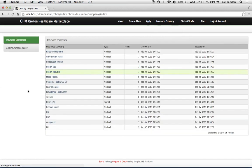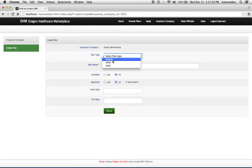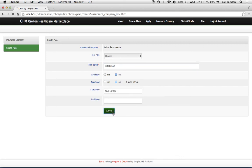The insurance companies can also make their own plans. So you come in here, and right now, if you see this, these are the plans. If I say create a plan, and go in here and say Bronze Plan, BP, and demo 2, this button is available only if I'm a state admin. Since I'm logged in as a state admin, it shows up, and then you save it.